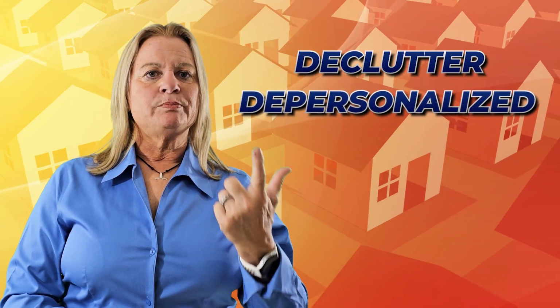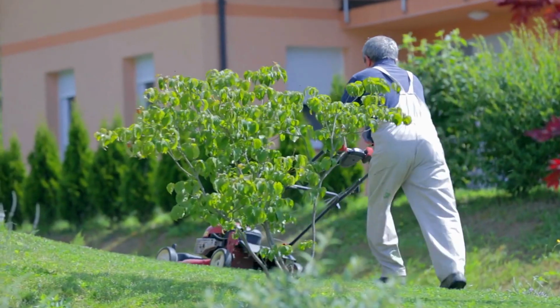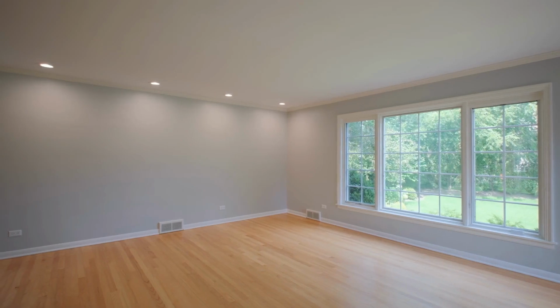Have you done the 3 Ds? Declutter, depersonalize, and deep clean. And I mean real cleaning: baseboards, scuff marks, clean up the landscaping, change out old light bulbs, and more. Is the lawn lavish and green or yellow and crispy? Yes, these things matter.